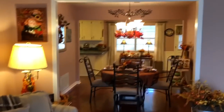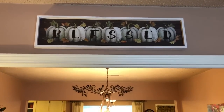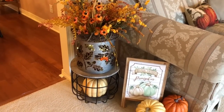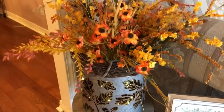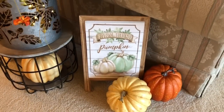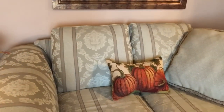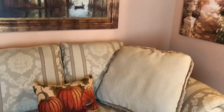Okay, and then right up here is where I put my blessed sign that I hauled from Hobby Lobby. And then right down here we have my little display that I made here, and I really love how that turned out with the flowers and then the wreath and then the pine cones and the lights. I really do. And then I just put a farmhouse pumpkin sign and some more pumpkins, and then I just have like a little pumpkin pillow there. But I really do love it. I think I got that at Big Lots.